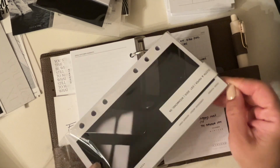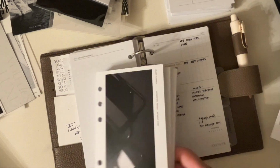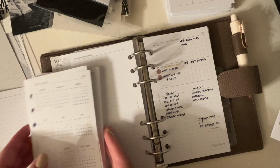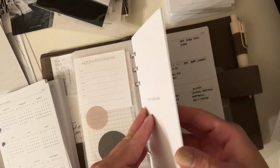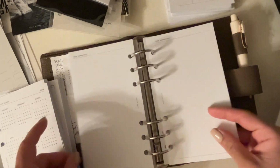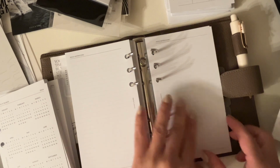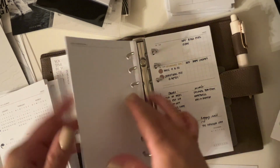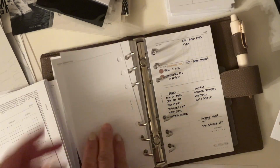I love that Pop-Up Paper incorporated the monthlies in their inserts, because I feel like monthly is something we all need, right? So I'm going to take this out just because it's an extra paper. Maybe I'll put it somewhere else, and I will put this year at a glance right here.